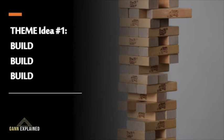Theme idea 1, build, build, and build. I'm referring to the Biden's Build Back Better plan. It is a projected $7 trillion infrastructure and economic package. It includes investment in infrastructure and projected to create 10 million clean energy jobs. So let me ask you this. What sectors would you think will benefit from this package?